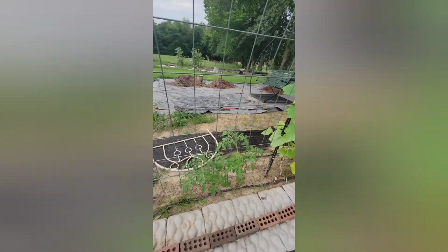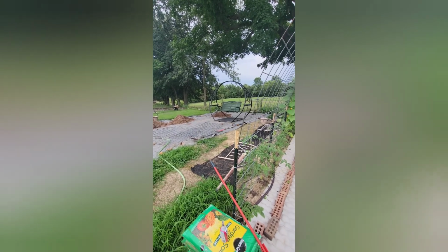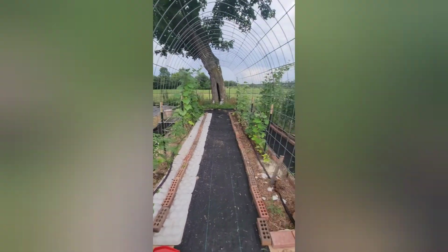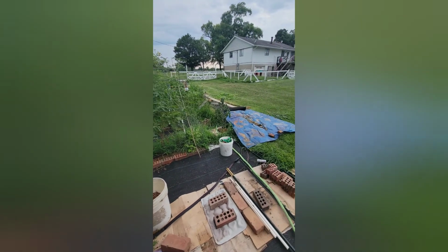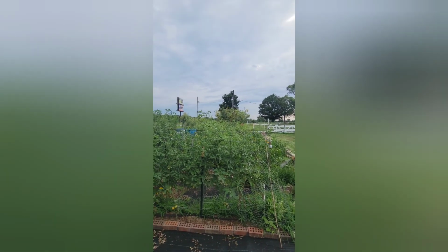First year for these beds though. And my new swing set that my amazing hubby bought me as a birthday present. It's not its final home, but it's so pretty. Oh. And them sunflowers. Let me show you the sunflower.